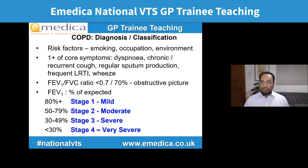And then you've got to have at least one or more of the core symptoms. So shortness of breath, chronic recurrent cough, regular sputum production, getting frequent lower respiratory tract infections, and then wheeze, okay? So you've got to have at least one of those core symptoms, otherwise you can't diagnose it.